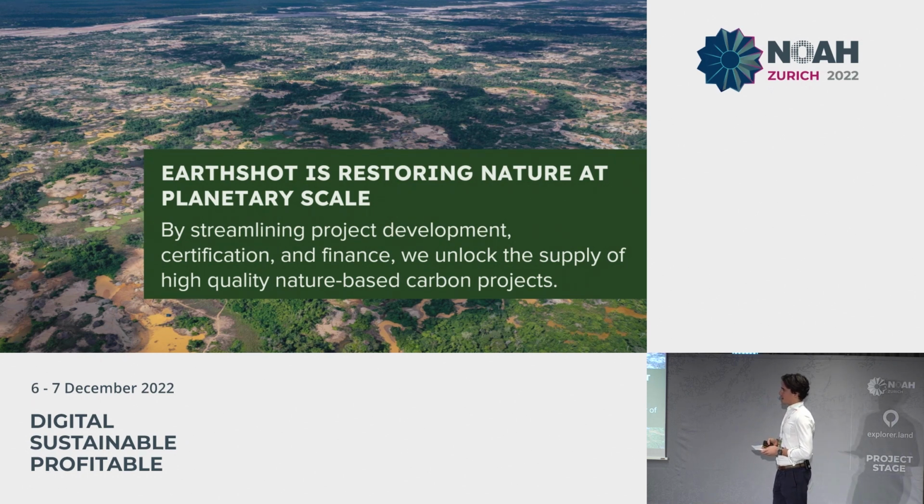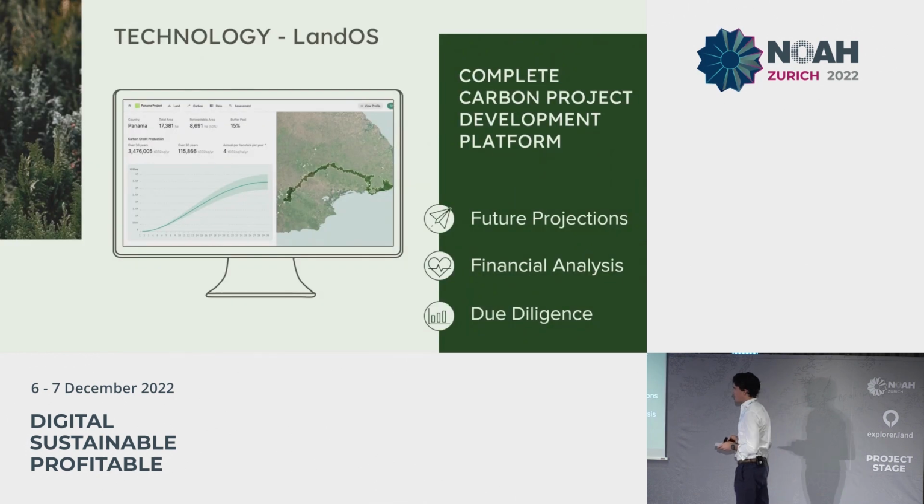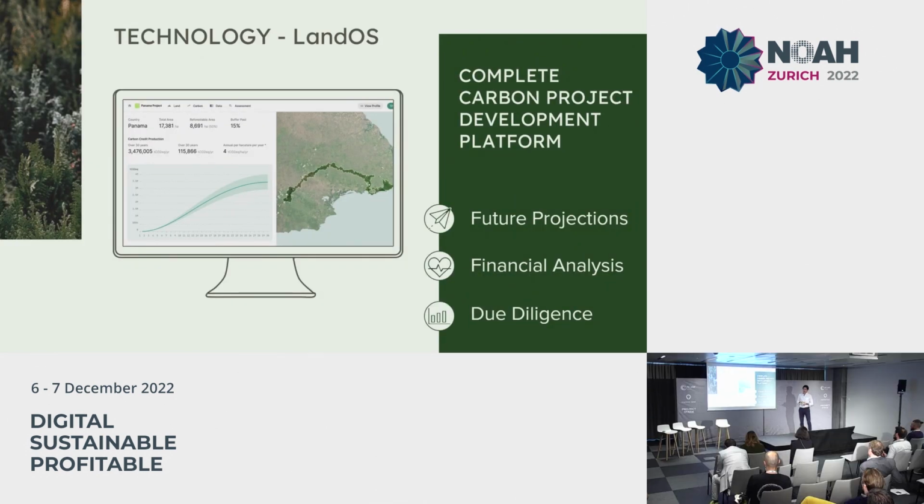To do this and to speed up the sourcing process, which is the bottleneck of our market, we have a combination of two products. The first one is what we call LandOS. It's a carbon project development platform. You can imagine it as a whole operating system that we're building that helps us with project design, due diligence, financial modeling, and the certification process, all with the idea of streamlining the process as much as possible.